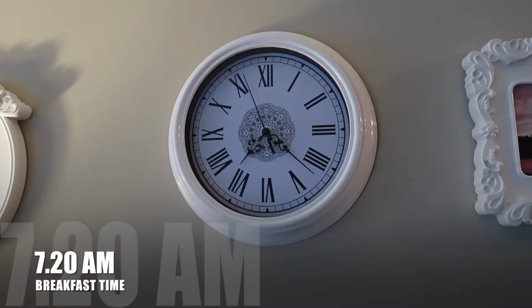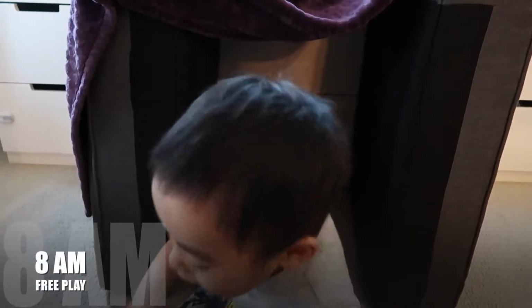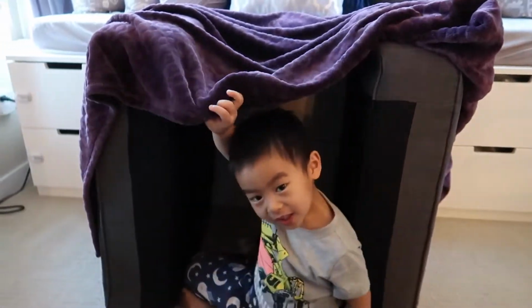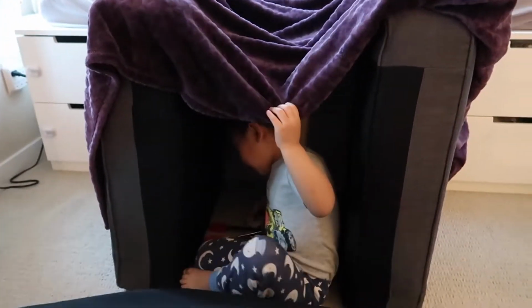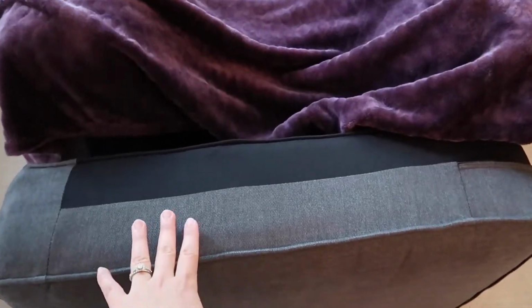So right now it's about 7:20 and I'm gonna give him breakfast now. The door is open, let me close it. Open the blankie, go inside. He likes to pretend that this is his house. I just used 3 sofa cushions and a throw blanket as the roof. We can open the door here and close the door. And there he is.